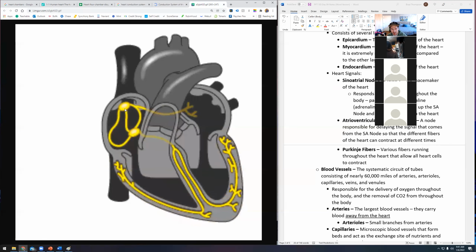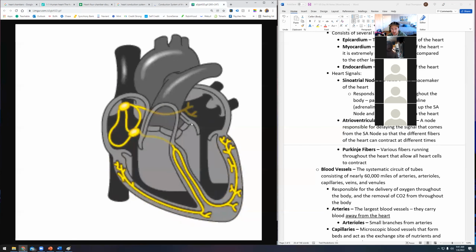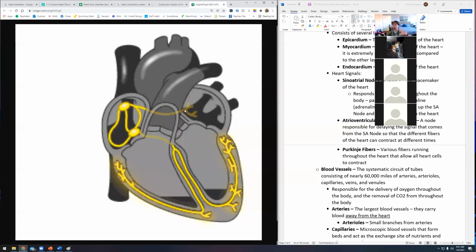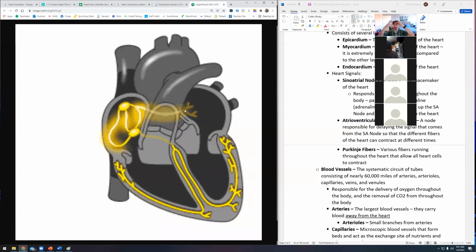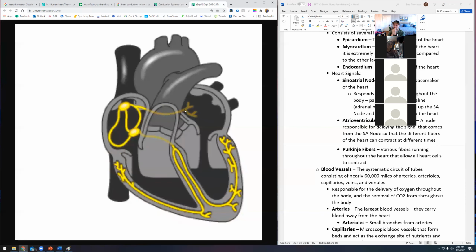It runs across the top and then see how it sits here for a second? It goes zoop, and then zoop, right? It does the top and then the bottom, top and then bottom. And then look at this. You can see the top of the heart contracts first. And by the time the top of the heart is relaxing, the bottom of the heart is contracting.